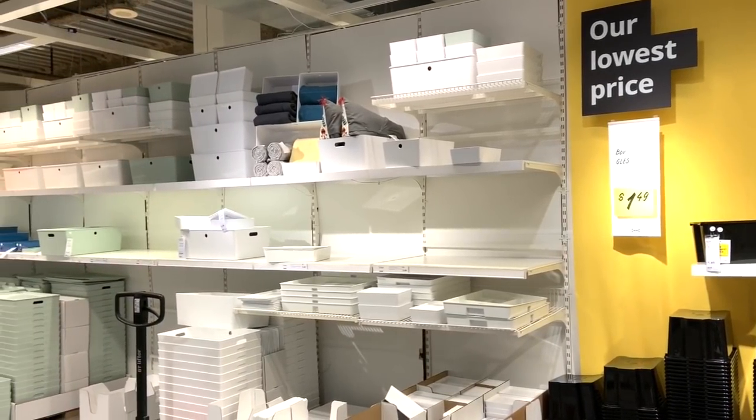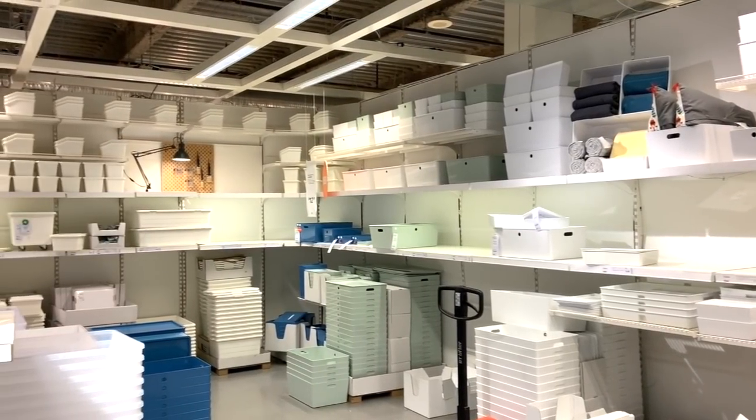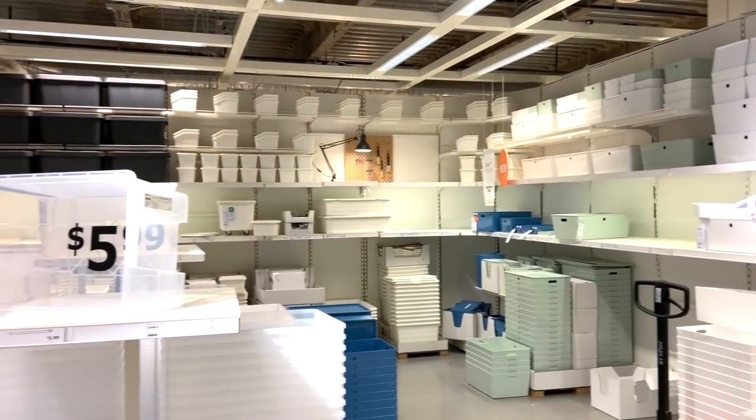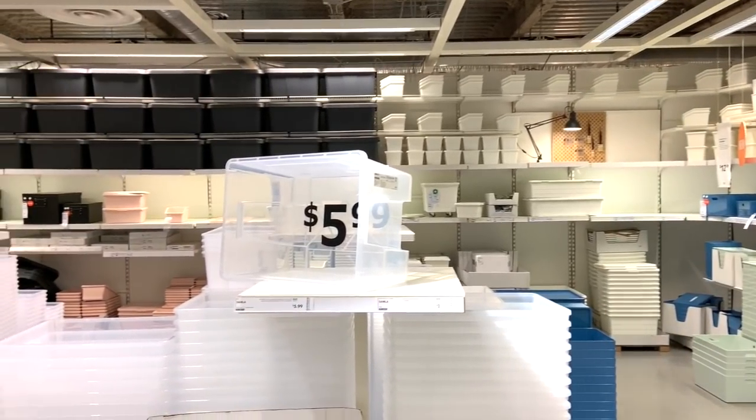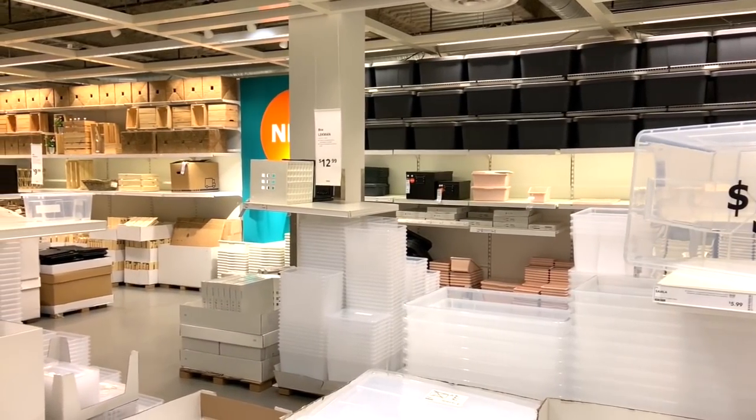Category number 3 in the IKEA home organization department is bin storage. IKEA is known for having a variety of bins in shape, style, and material, and it certainly does not disappoint when you come down here to the home organization department. There are a lot of choices, and you're definitely going to find exactly what you are looking for.